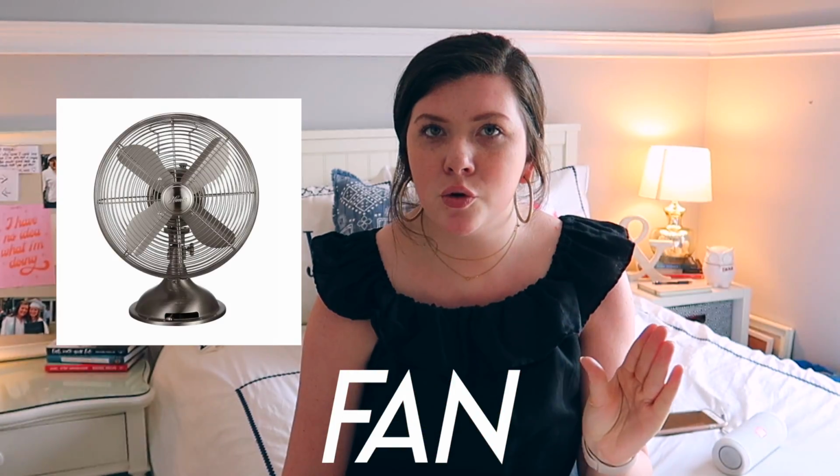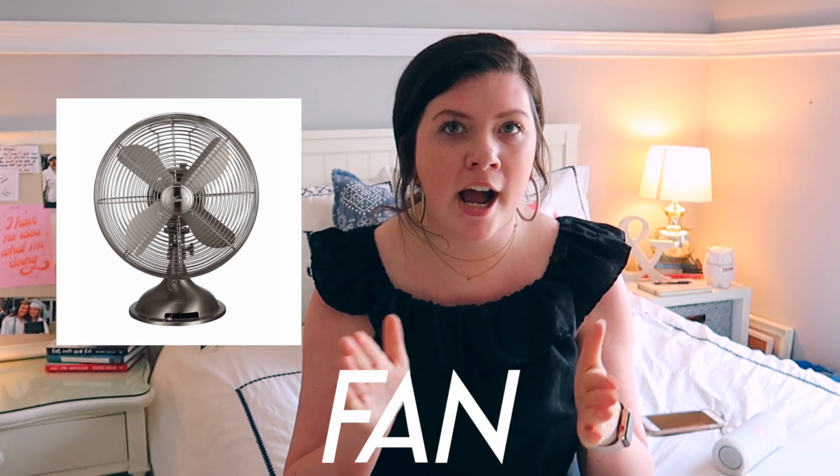Cover your feet. Fun fact about me, I sweat so much, especially during the summer, but even during the winter I can too. So this essential is so important for me, which is a fan. Whether your dorm is air conditioned or not, bring a fan, especially for the first 2 weeks. It was still pretty hot in our dorm, even with the AC on, and I think that had to do with it not being used before because it was brand new AC, but I'm so glad I brought that fan.